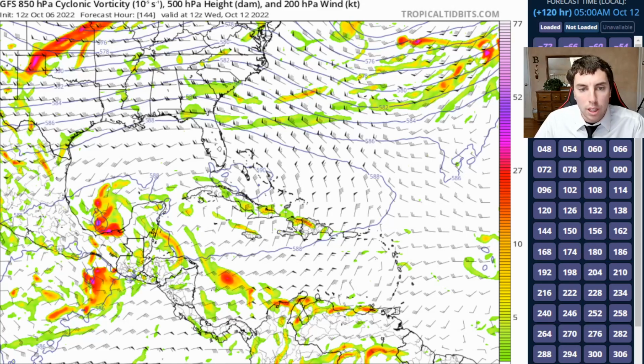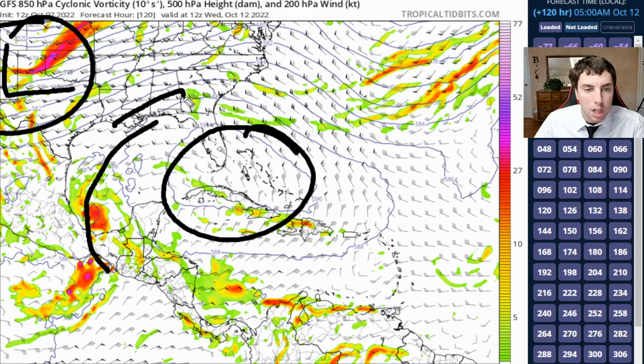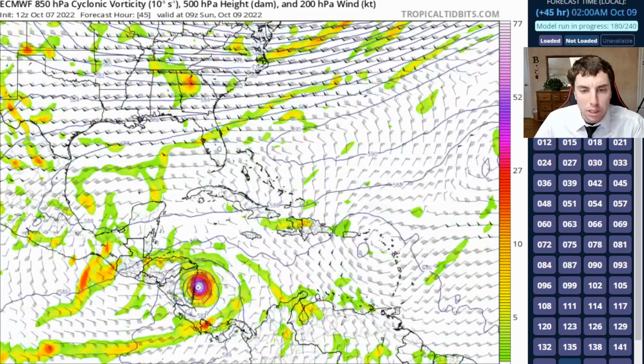Now, when we go and look at the model runs today, we can see the ridge is stronger, but it's also stronger mainly to the east of the system, and we've got this trough now that could be getting involved, which could set the edge to this ridge and bring the storm kind of around it in that general motion. The European model is pretty much straightforward, a pretty similar scenario.